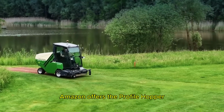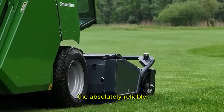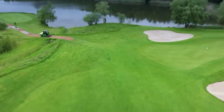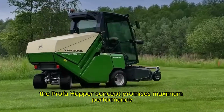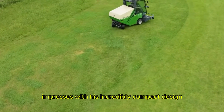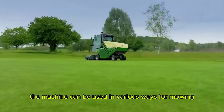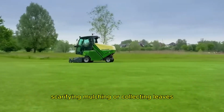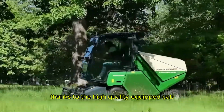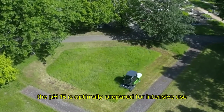Amazone offers the Profihopper self-propelled mower of the 15 cab series, the absolutely reliable professional lawnmower in the high-performance class with maximum power. The Profihopper concept promises maximum performance and at the same time impresses with its incredibly compact design with a working width of 59 inches. The machine can be used in various ways for mowing, scarifying, mulching, or collecting leaves, horse manure, or other debris. Thanks to the high-quality equipped cab, the PH15 is optimally prepared for intensive use.